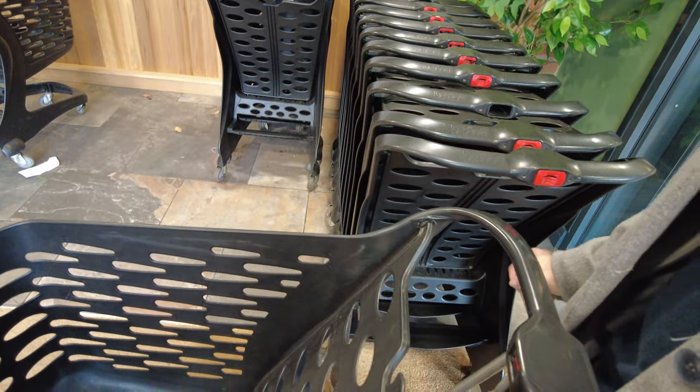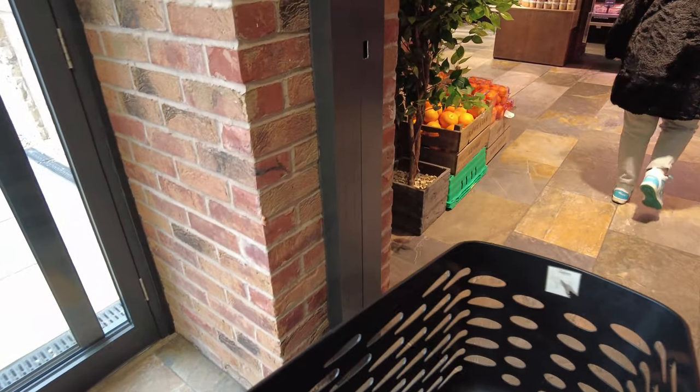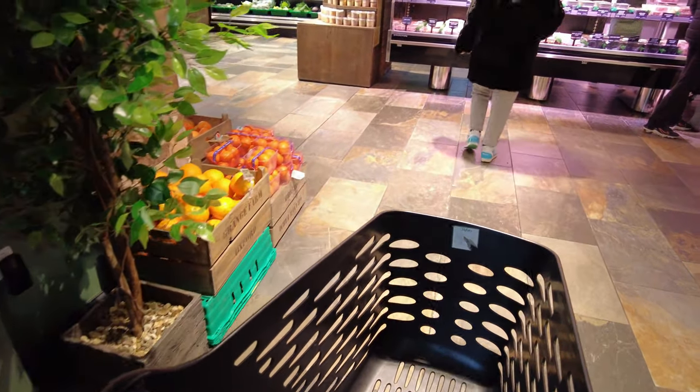Okay, sorry, Zolly. It's hard to push on that carpet. I think this is an awkward one anyway. It's a bumpy wheel trolley.